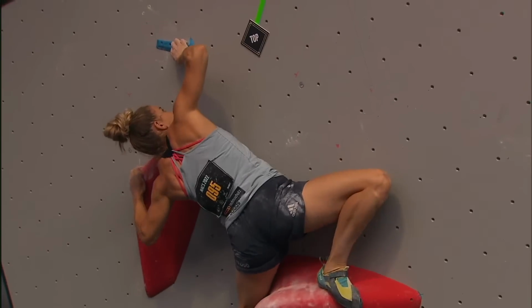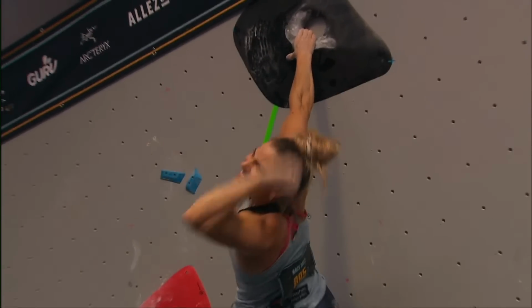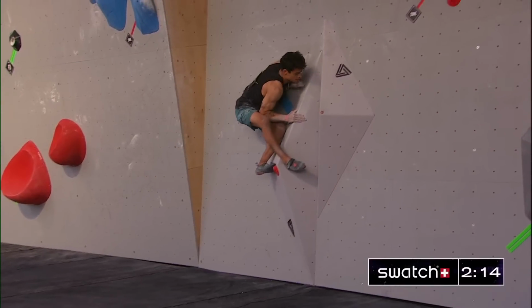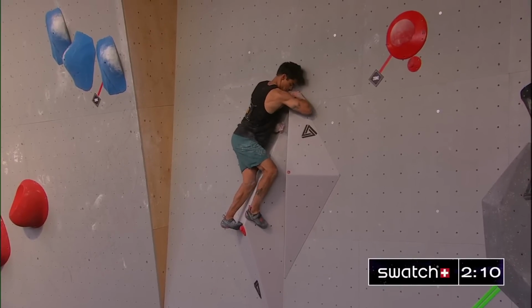A good look at how small these crimps are. And she made a few decisions. Which one's better? Which one do I want to use? And then even there, you see a little bit of relief. So that'll keep her in the running with Sophie and Chloe. Keep her just on top.